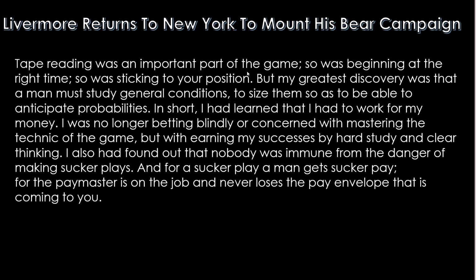I also found that nobody was immune from the danger of making sucker plays. And for a sucker play, a man gets sucker pay. For the paymaster is on the job and never loses the pay envelope that is coming to you.